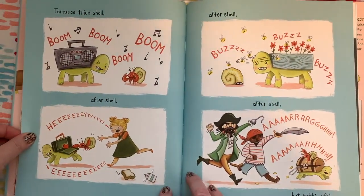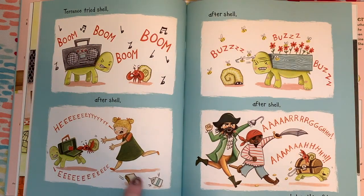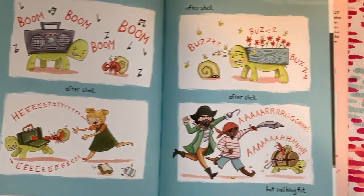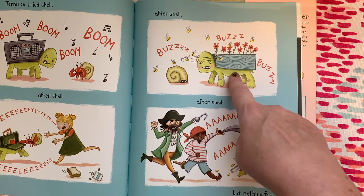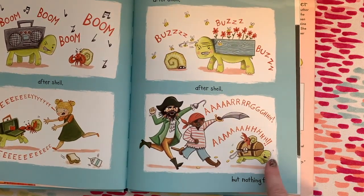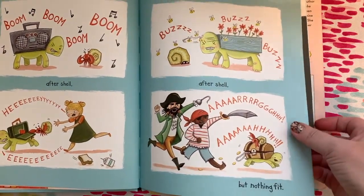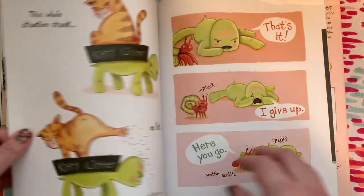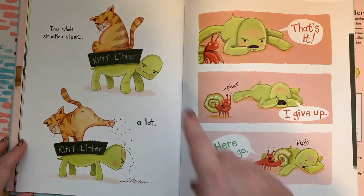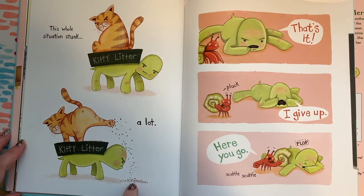Terrence tried shell after shell. He took a lunchbox. Now he has a flower box. A treasure box? But nothing fit. This whole situation stunk. He has a kitty litter box, isn't that funny? It stunk a lot. Ew.